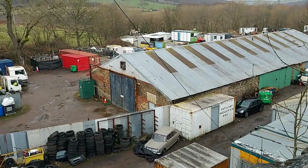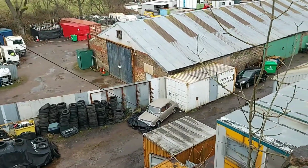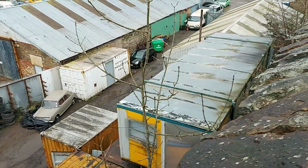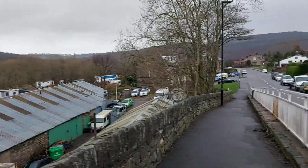Just down here is what I think used to be the old brickworks at Deepcar. And what used to stand just down here somewhere was a massive chimney. It used to stand very high, and they blew it up sometime in the 90s, I believe. But yeah, the old brickworks here at Deepcar. I'm sure it used to be brickworks. If anybody knows any information about that, drop us a comment, please. It used to be cranes and stuff in it, wasn't it? Yeah, there used to be cranes and all sorts in there.